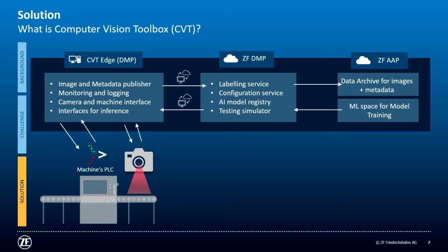What is integrated? What is the content? So here we see the whole toolbox at once, what it means. On the left side, you see the local part. So it runs in the company, on the CVT, in the production hall, local in the factory, on the edge.